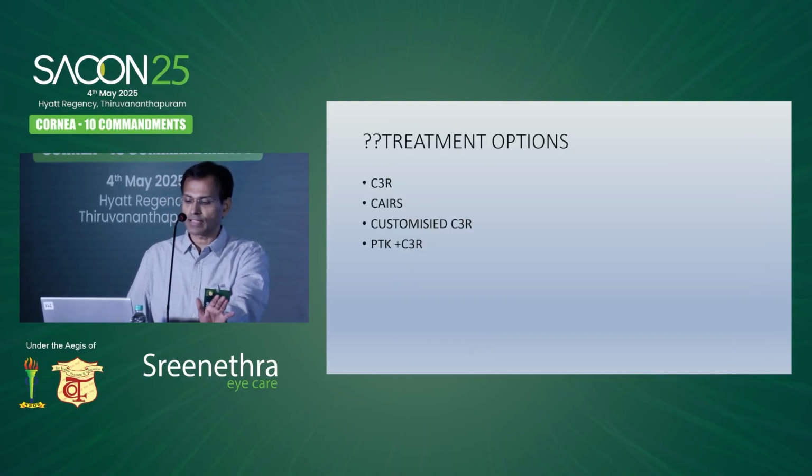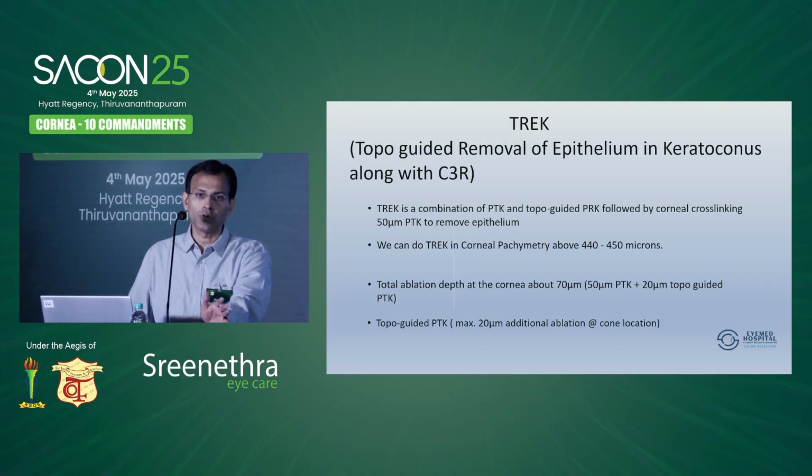So in these cases, there are options. You can go with C3R, you can do a KS, you can do a customized C3R, or you can do a PTK C3R. In these patients, again, when the corneal thickness is good, around 480, 490, we do something known as TREC, topo guided removal of epithelium, which is known as trans PRK.